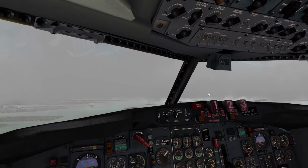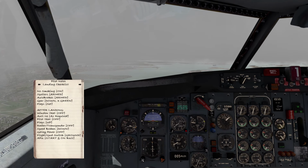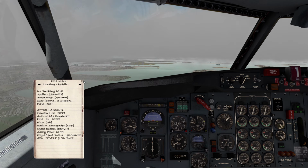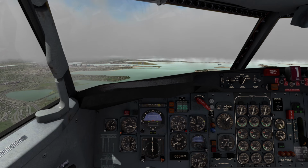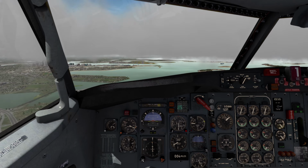Auto brake is armed. Speed brake is armed. Run through the landing checklist here. No smoking sign on. Spoilers armed. Auto brakes are armed. Gears down and 3 green, flaps are set. Landing checklist complete. Go ahead and take the autopilot off here in my aircraft.